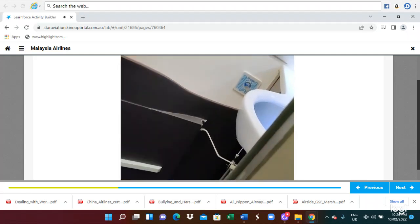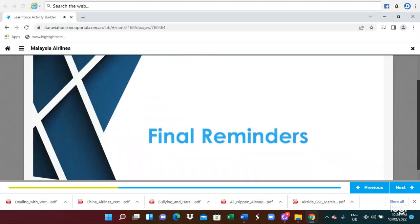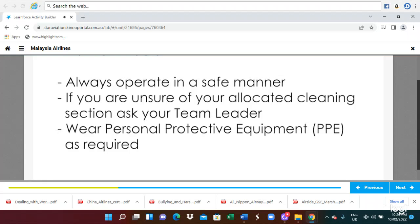Please note, if you come across an unserviceable toilet, please advise your team leader immediately. The team leader will then notify an engineering staff member. Remember, always operate in a safe manner. If you're unsure of your allocated cleaning section, please speak to your team leader. Please ensure you wear personal protective equipment as required.